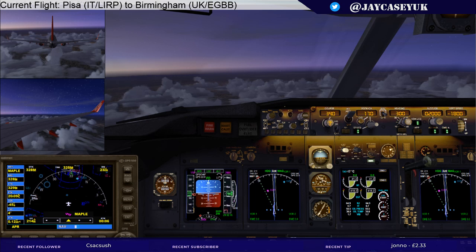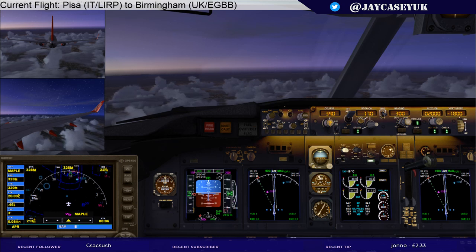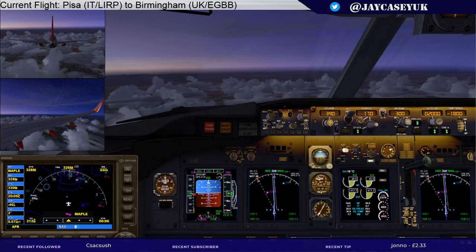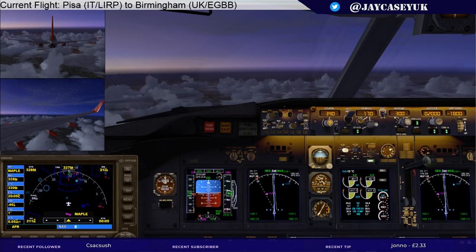Okay, so we're down to speed. We're losing altitude. This is looking like a really good approach at the moment. We're 22 miles out. And we're at 18,000 feet. Dropping at 1,800 feet a minute. So that should drop us on the glide path right as we enter the scope.